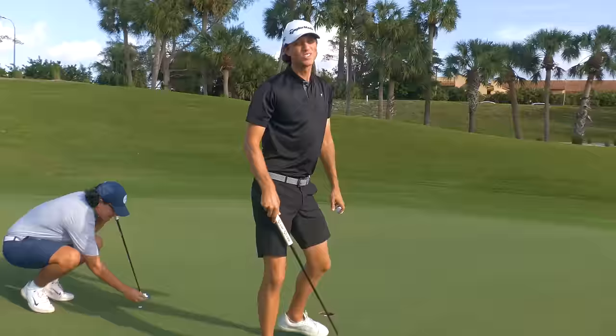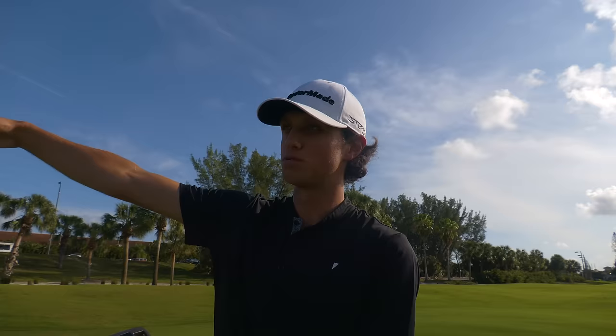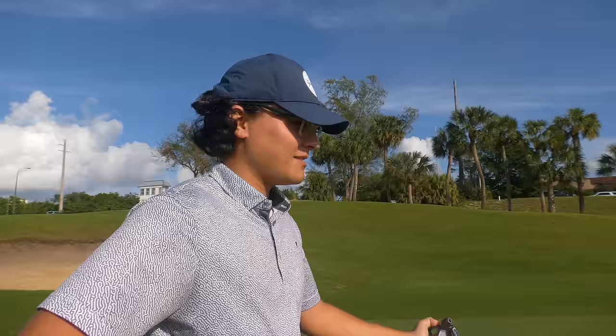Stress-free par. Now Henry's got a little work on the first hole here. That bell that you hear right there is actually the bridge because there's boats going through here, which is, to me, pretty cool, having boats going by the green when you're putting. To stay one down after one.